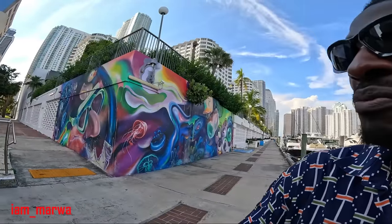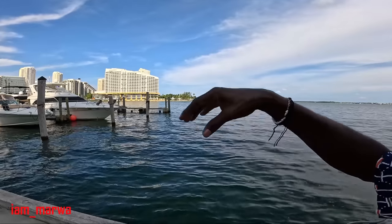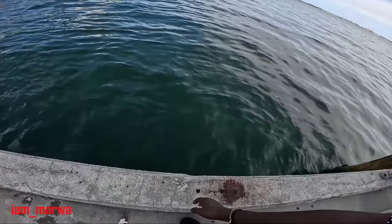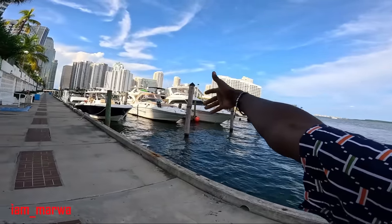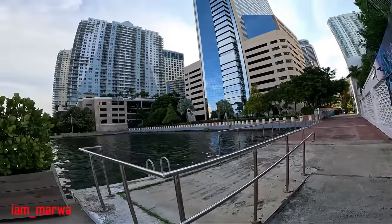Guys, we came to this side here. My brother brought me to see this beautiful view. In this trip, it's the first time I'm very close to the water. Actually, I feel like touching it, but it's a little deeper. It's not as close as you can imagine. But man, look at the yachts. People are just waiting for the weekend to party. What a beautiful day, Miami.